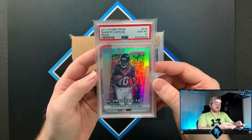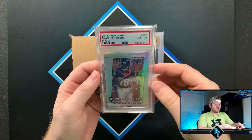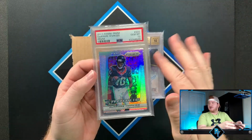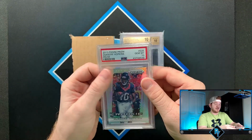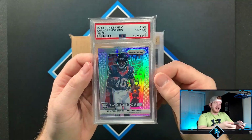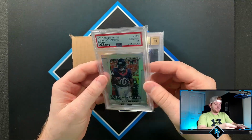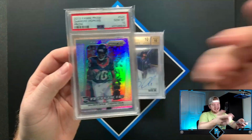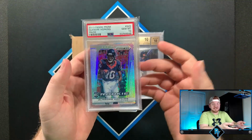Most recent comps were in the thousands, like the $1,000 range. I think one sold for $1,200 at one point, but I think the most recent sale is like $1,025, something like that. But I think this is a huge card. It has a population report of 9, so I can't believe I have a card that's so short printed and so rare. And DeAndre Hopkins is just amazing.